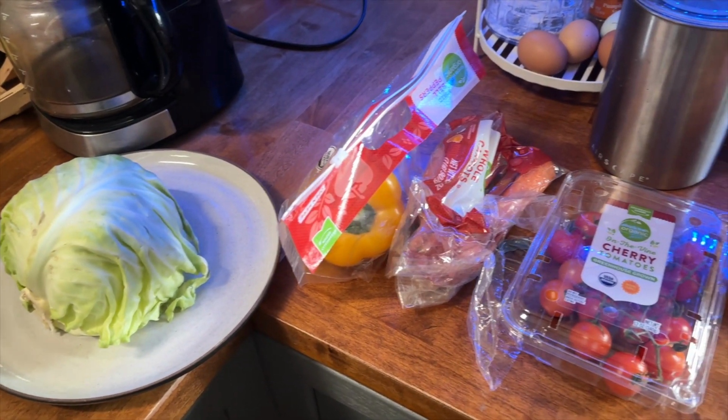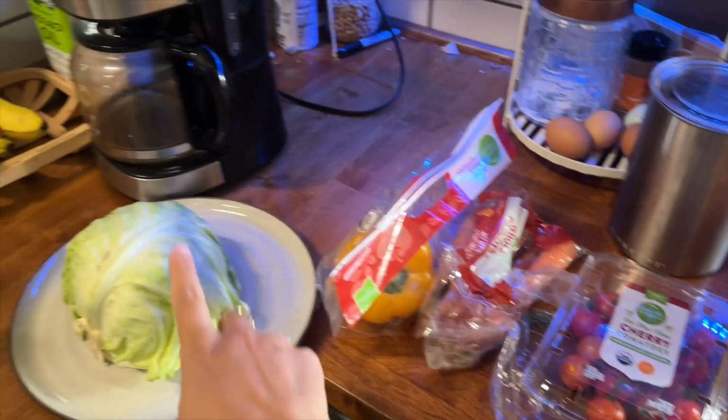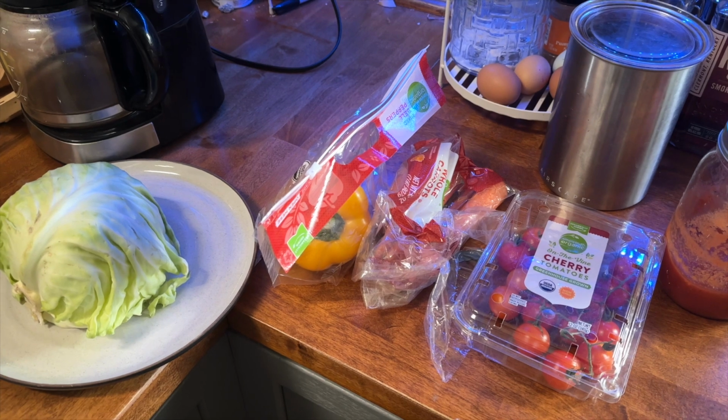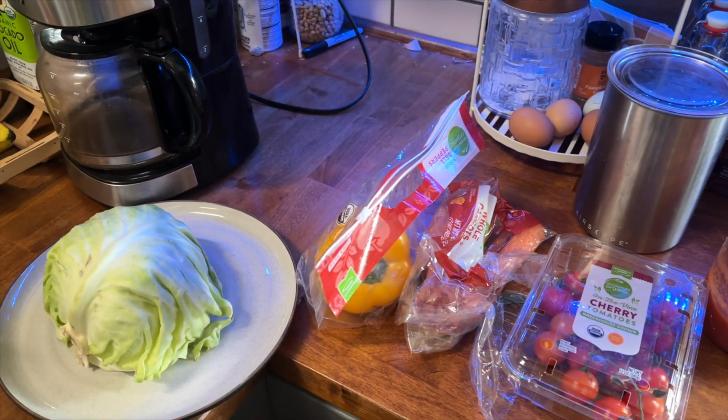Okay, I started on the refrigerator. These are some things that need to be used up. We have tomato sauce, tomatoes, carrots, bell pepper, and cabbage. So I'm gonna make a crock pot soup. We have some bison in there and make it into some sort of chili. I think that's our best bet. And then I'm gonna save half of the cabbage so I can make some halushki for the week.